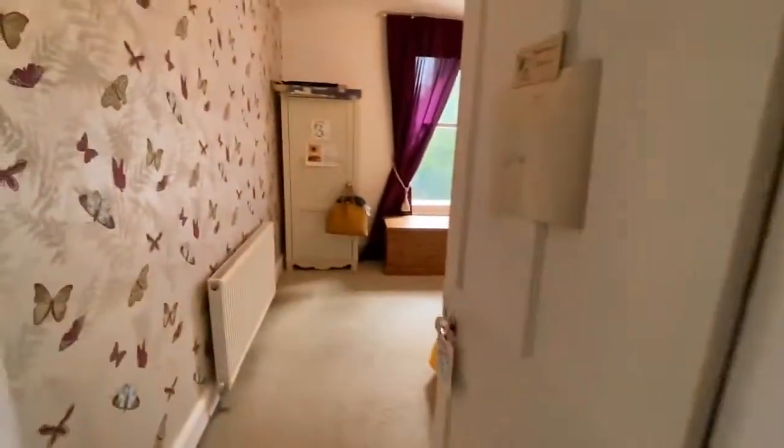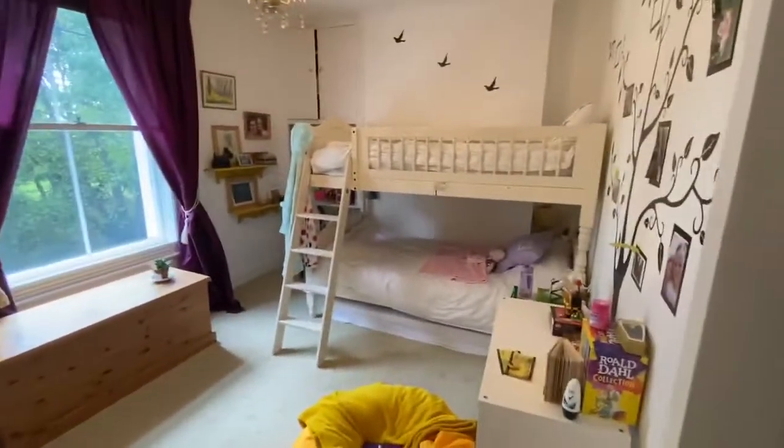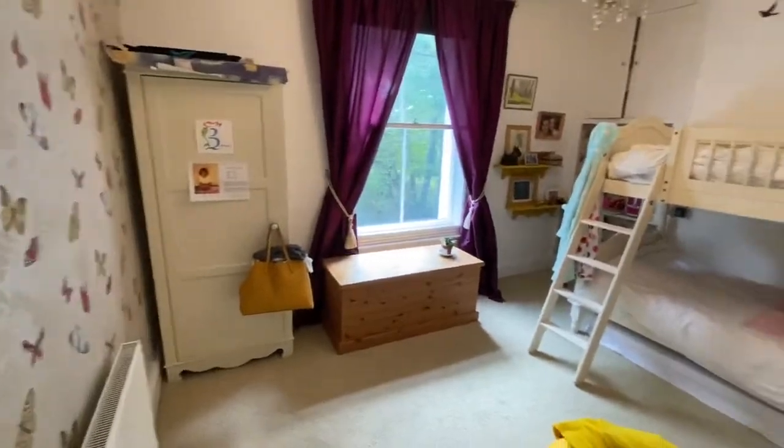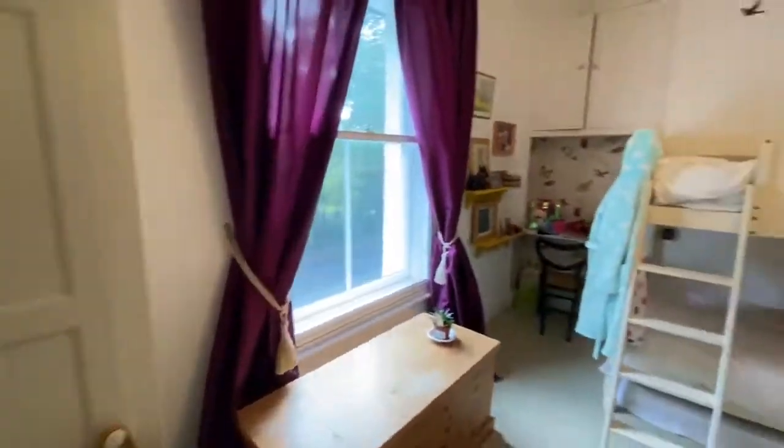You know, if this was down a country lane somewhere, you wouldn't be paying this sort of money for it. It'd be a lot more money than this. You can imagine a character house like this in somewhere like Lindfield or Cuckfield, or even near a Haywards Heath station. You'd be paying nearer £1 million for a house like this.